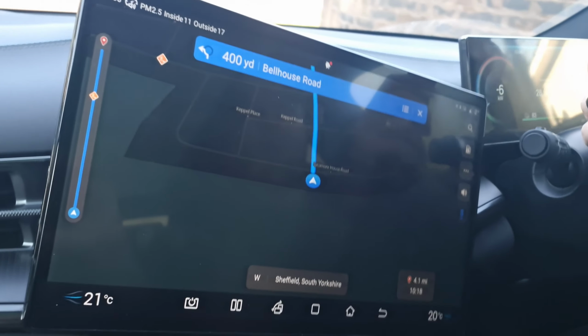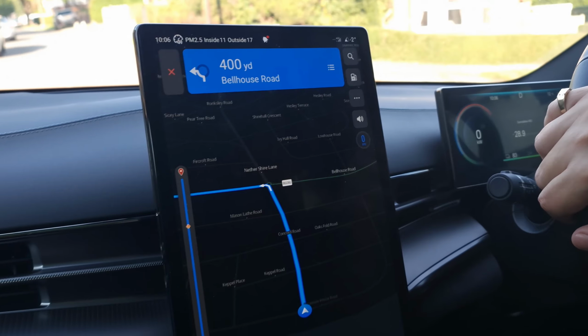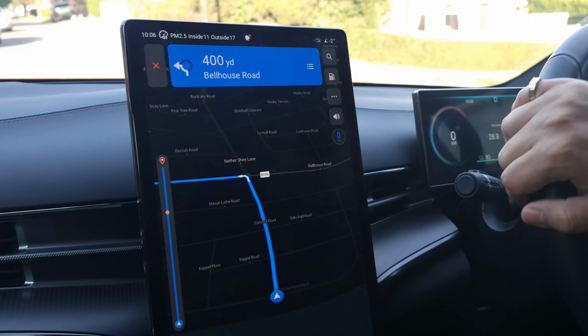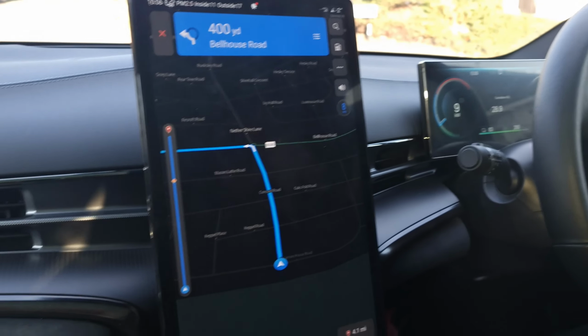You can change this during driving and it will automatically shift. Man, this is so cool. It is. Honestly, it's so cool. It's like being a kid with a new toy.